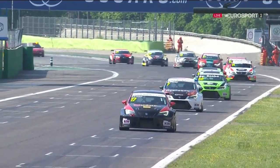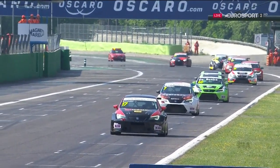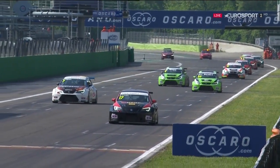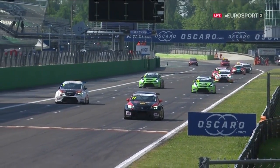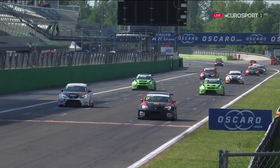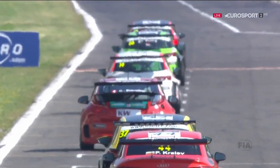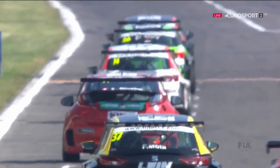Well, there you saw inside the race control building our timing and scoring colleagues from TAG Heuer. Race control up there as well, and the fabulous old buildings here at Monza as the cars line up, hopefully in their grid spots accurately for the start.